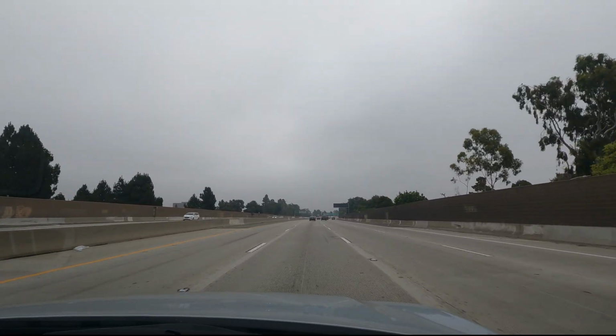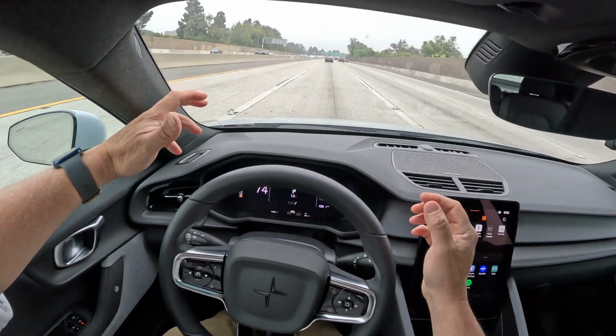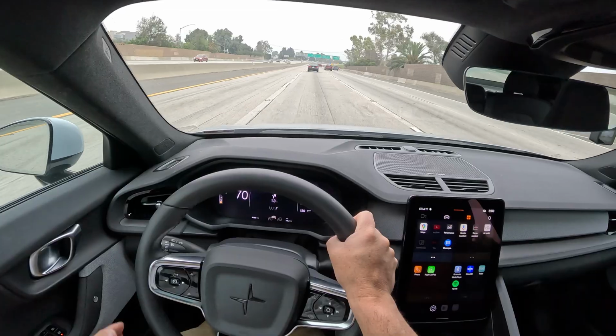Of course, out on the highway is where you're going to drain your battery the fastest, trying to maintain these speeds. Overall seat comfort, the seats are very comfortable. Again, you got the lumbar that goes up and down. It pushes in and out pretty good.